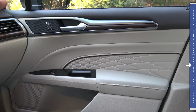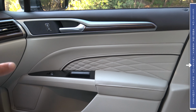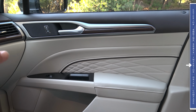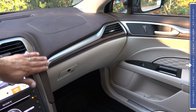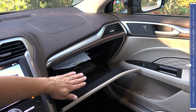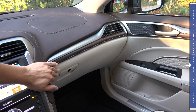One big change is that we now have real leather on the upper section of the doors. However, the mid-section of the door and the lower section of the door, those are still composed of hard-touch plastics like we find in the regular Ford Fusion. The overall design has not changed too much from the 2016 model year Fusion. We still have a large bin-style and slot-style glove compartment. There's a shelf right there, and it was able to accommodate large tablet computers.